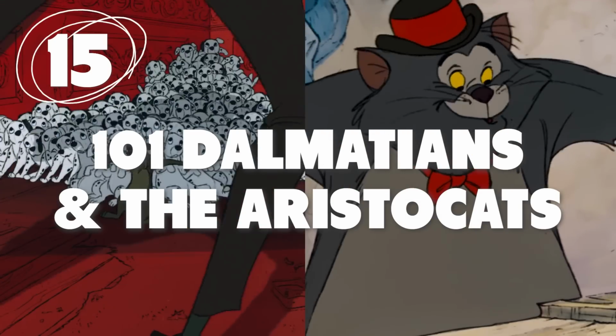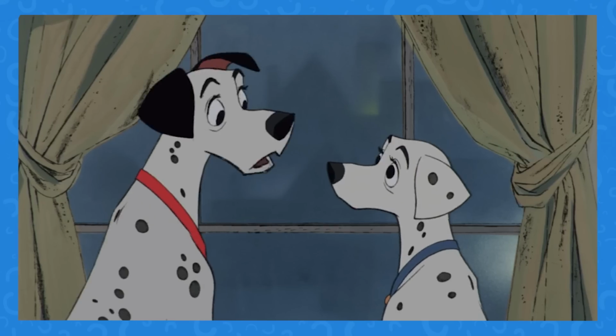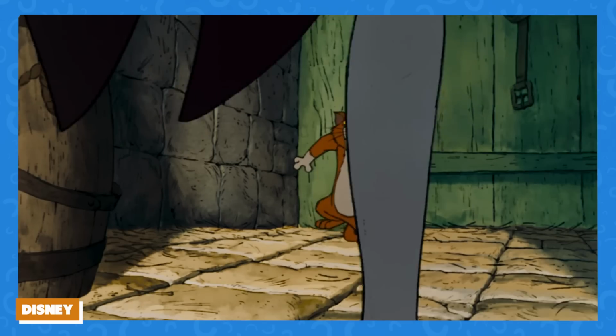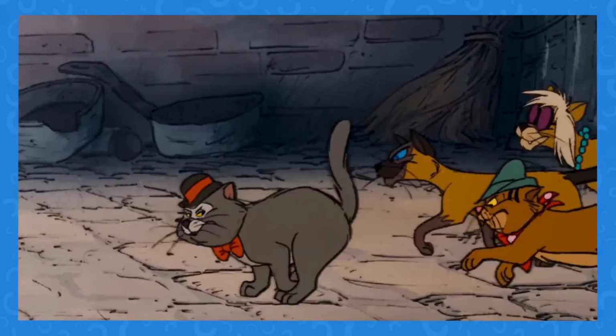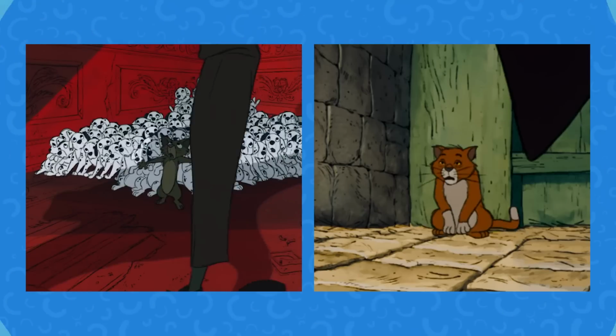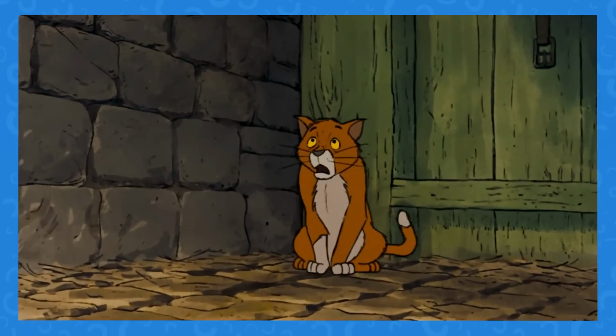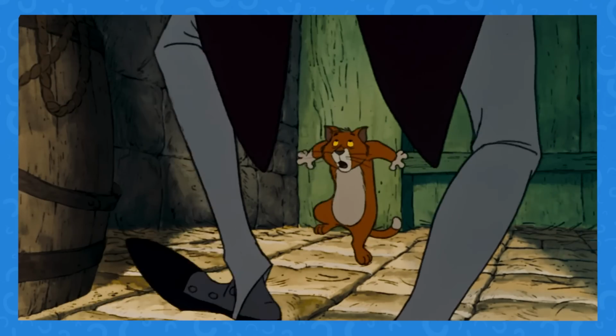Number 15. Like cat like dog. Here's yet another example involving 101 Dalmatians, but this time it's being compared to The Aristocats. In these two scenes, Thomas O'Malley and Sergeant Tibbs have the same animation. The only difference is there aren't a whole bunch of puppies hiding behind Thomas O'Malley.